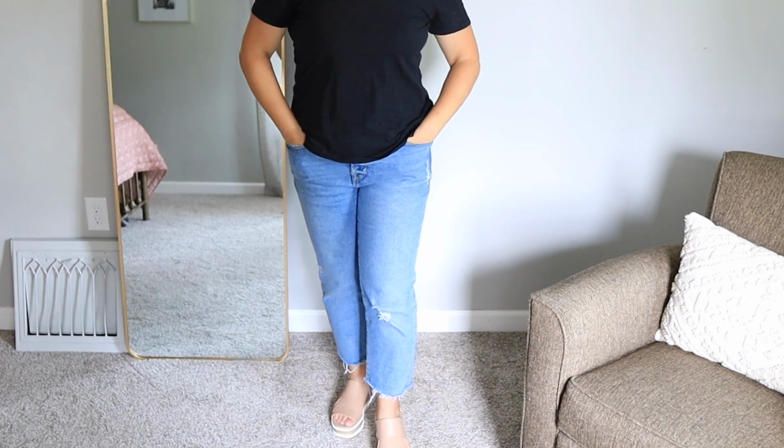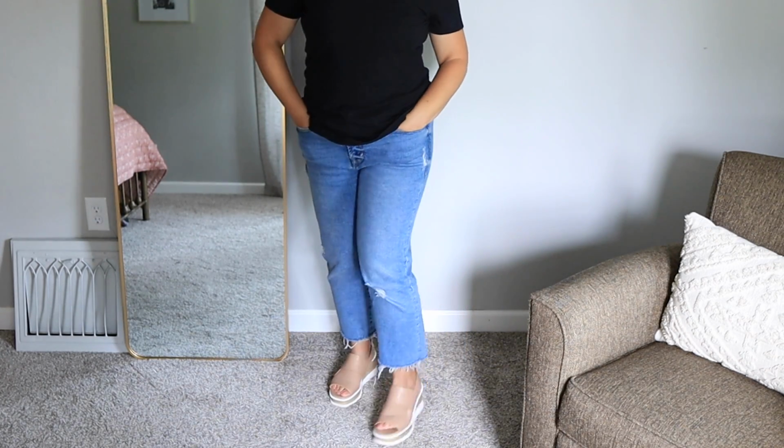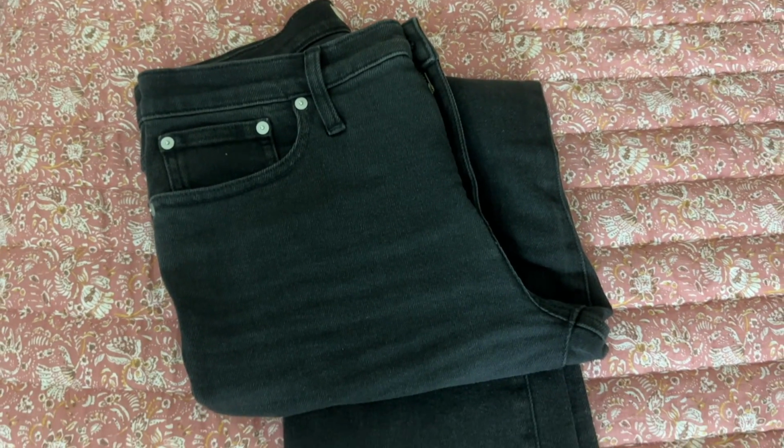Jeans, I think, I can wear every single day at all the same places. So I have 2 pairs of the same jeans, 1 in a blue wash and 1 in a gray wash. And then that's just what I've been wearing.